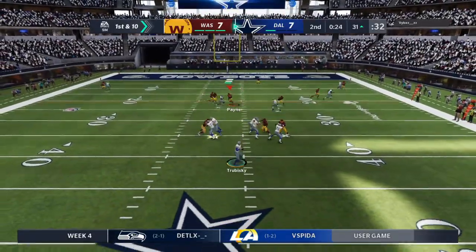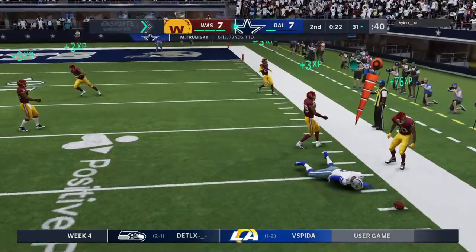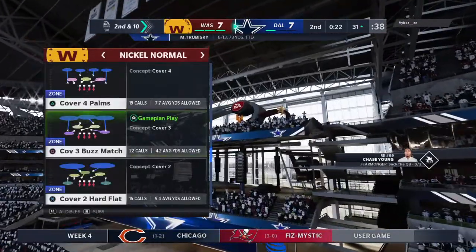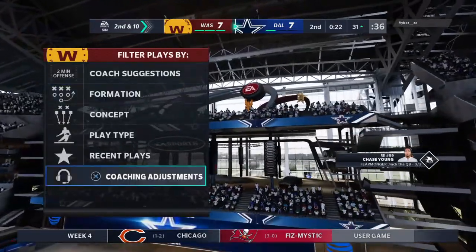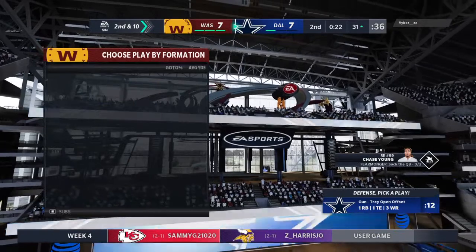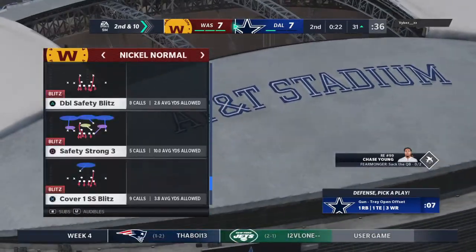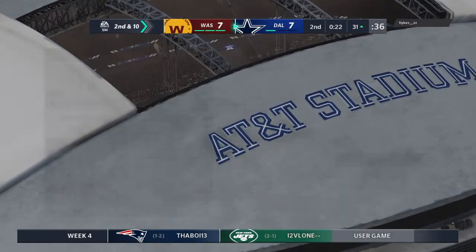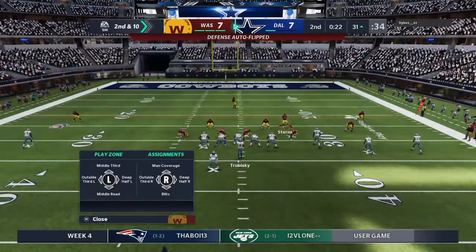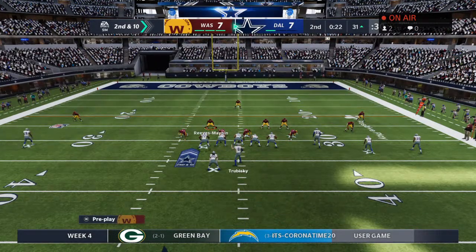Out of the gun, Trubisky. And that is incomplete. He couldn't hold on through the contact. Brings up 2nd down. Normally being a big-bodied receiver plays to their advantage downfield. Go up and make the catch, take the hit, and pick up yardage. But in this case, the hit was timed really well and popped it free from his grasp. Line of scrimmage, the 31 as they line up 2nd and 10.